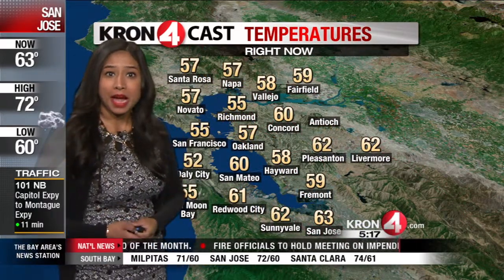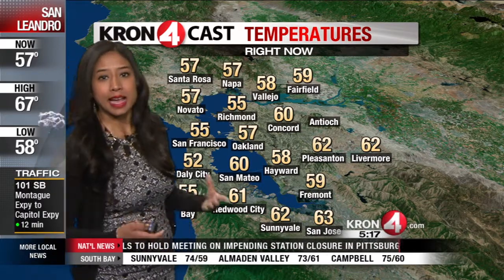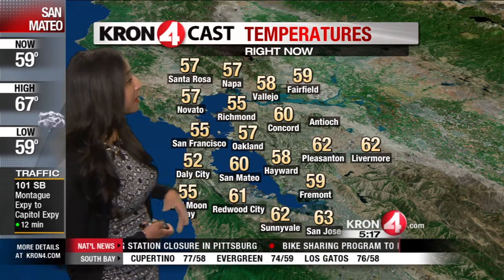At least we're waking up to mild temperatures right now. In fact, still holding on to 60s, so it's kind of warm out there. Kind of muggy in Livermore, Pleasanton, 58 degrees out the door in Vallejo, and mid-50s for downtown San Francisco.